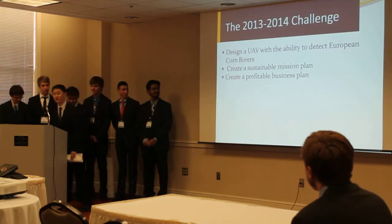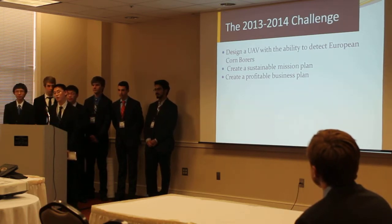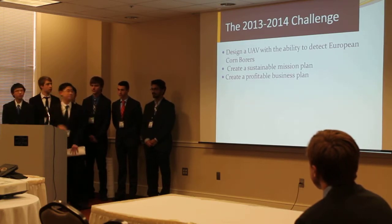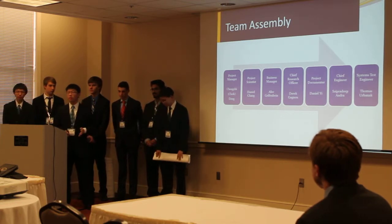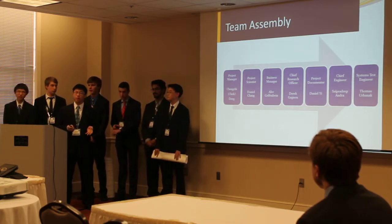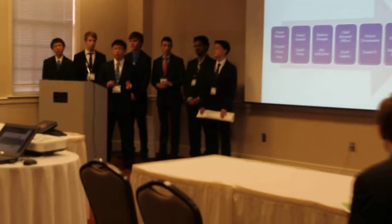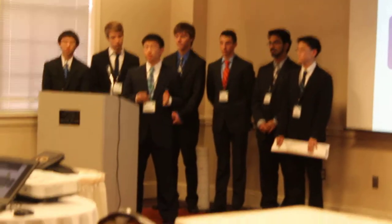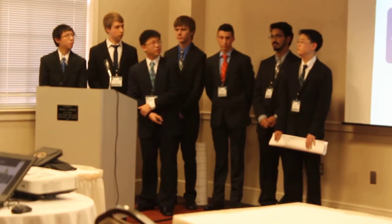For the 2013 and 14 challenge, we were tasked to come up with a design for a UAV that could detect European corn borers, and along with that, create an effective business and detection plan to support it. This was the structure of the team that was assembled. Each member brought a unique talent which contributed to the overall goal of creating a well-balanced report. The team used the Google platform and Skype in order to allow for easier collaboration and communication between our mentors and Sai, who is currently attending Embry-Riddle.